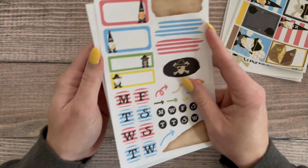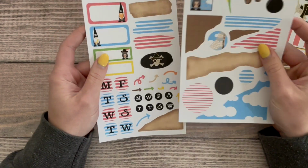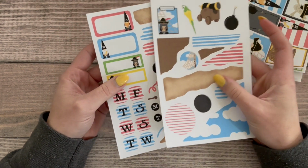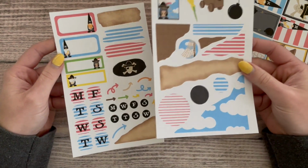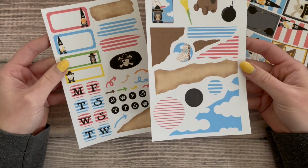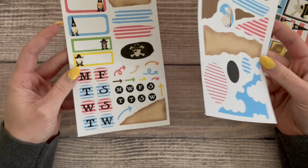And then we have a brand new type of kit, which is the journaling kit. So I actually use this for my June setup for my traveler's notebook. So keep an eye out on that because I'll show you how I use these. But it is a 2-page kit, or you can get it again a la carte.